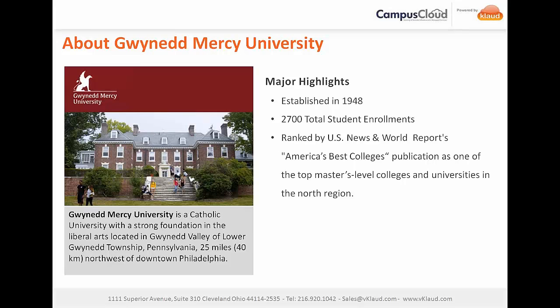After coming to Gwynedd-Mercy University, there was no difference in what was needed, except there was less IT staff. And there were, yes, fewer students, staff, and faculty, but we still had to provide the exact same services that we provided at Temple. We still needed email. We still needed a student information system. We still needed a website. We needed a help desk and desktop support, network services, information technology, security, and a number of other services. So the difference was that we just didn't have the staff on the larger scale that we did at Temple.